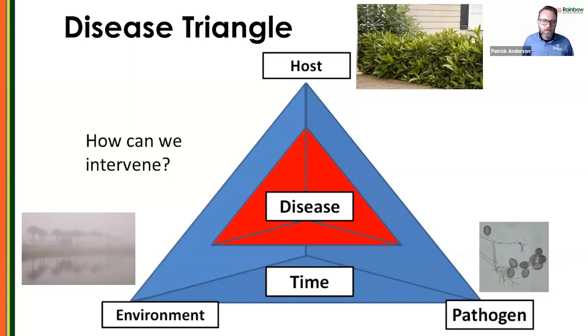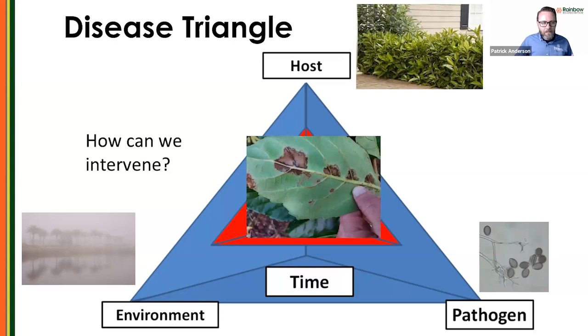The one other thing that's really important to kind of get a foundation around when we talk about disease is that disease is the interaction between a susceptible host, and in this case here, we have Albuquerque viburnum, a pathogen, and in this case here, we're looking at the spores of downy mildew, and then finally, the time or the conducive environment. In this case here, we have a very foggy morning, a conducive time and a conducive environment where these two things are interacting. And when we have these three things in the perfect proportions, that's when we have a disease. And in this case here, we see the symptoms of downy mildew causing damage on these Albuquerque viburnums.